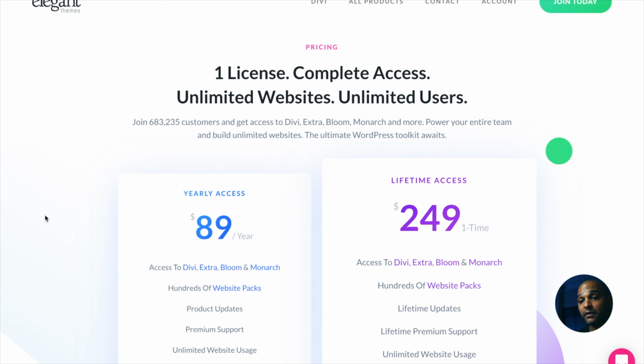Now, like I said, it's more about quantity, although in my opinion, like I said, Divi is a great tool and Elegant Themes is a great company that I really respect.